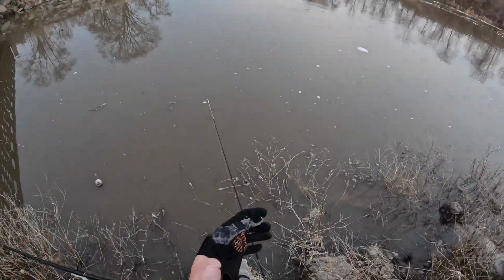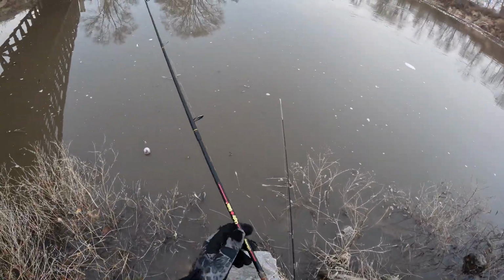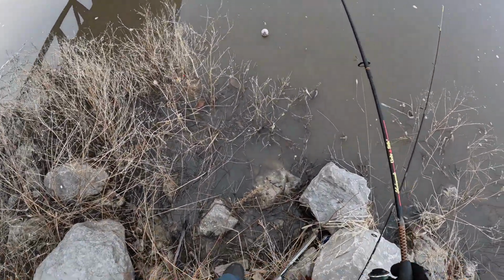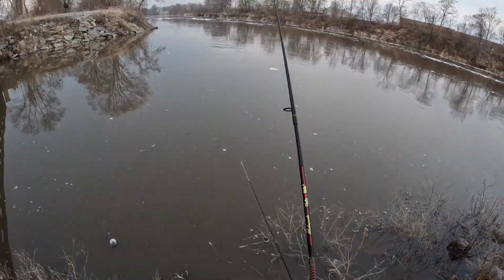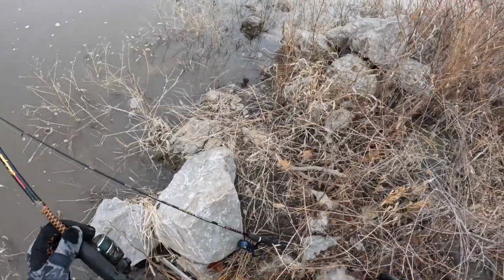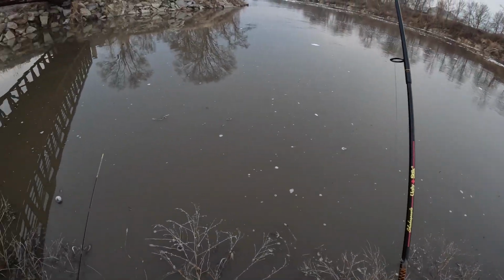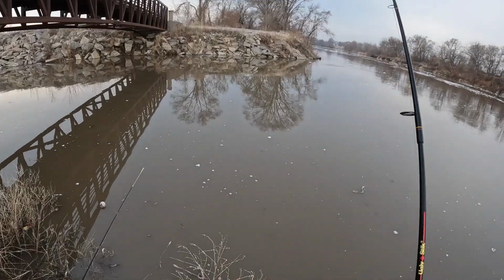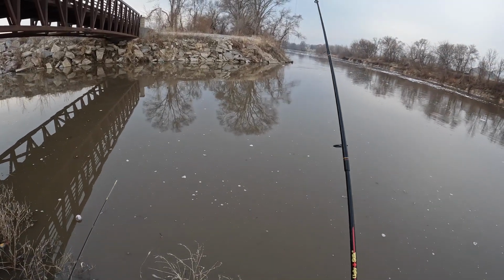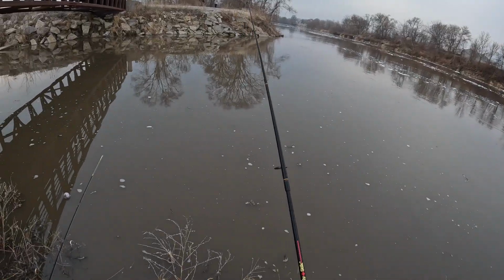I was out here the other day. I got not a single bite, but I figure if I'm gonna fish anywhere, this seems like one of the better spots where the fish can come and get out of the current, because the current is gonna blast them out of the main river. So, talking about visibility of about 1 to 2 inches, maybe. It's actually almost zero. That's the thing I'm not thrilled about.